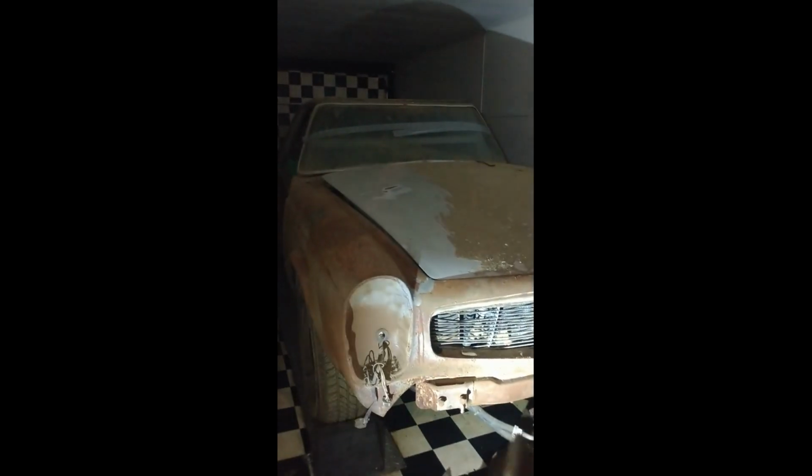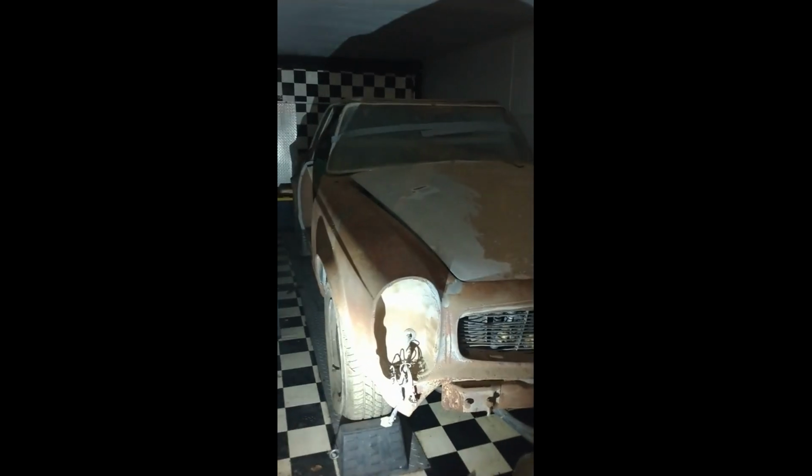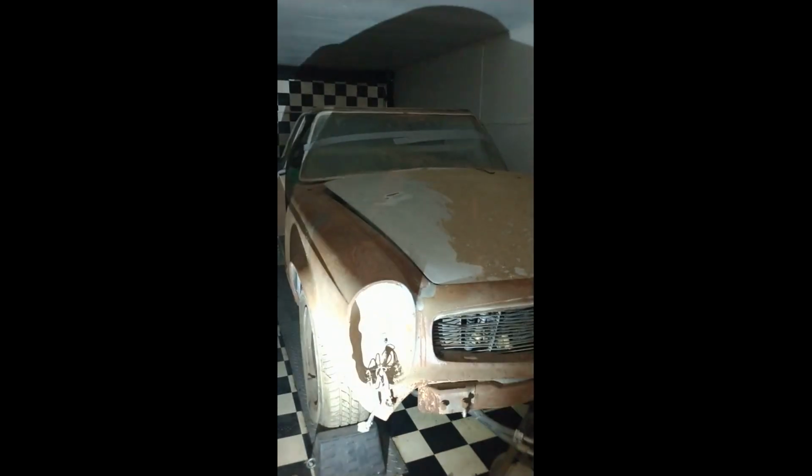250 SL. We'll check this out in detail later and videotape it some more. This car will probably be for sale. So if somebody's looking for a project car, contact us.